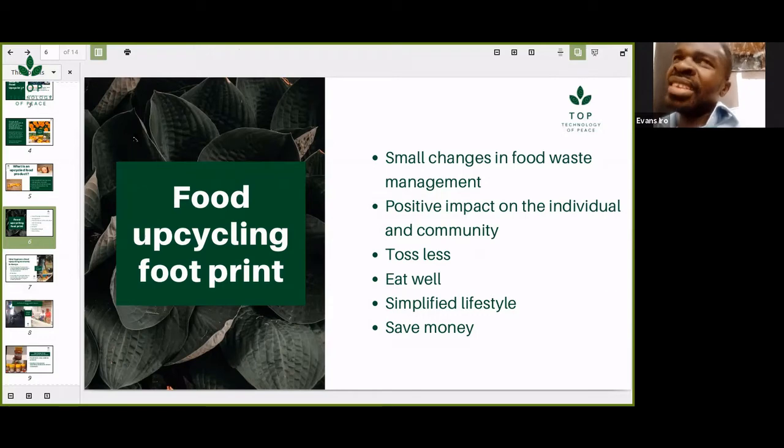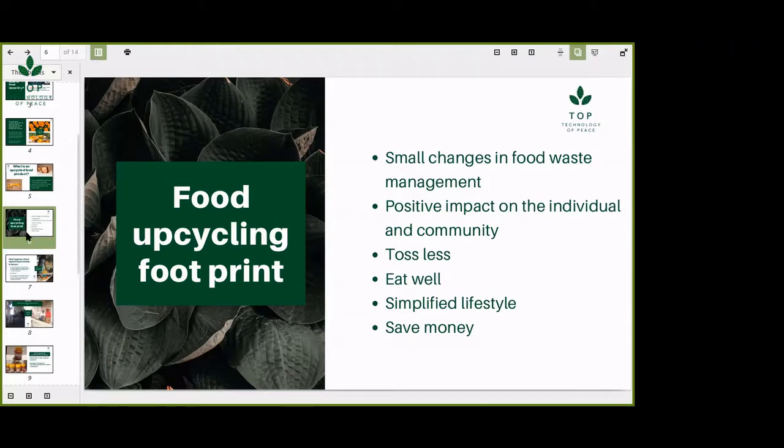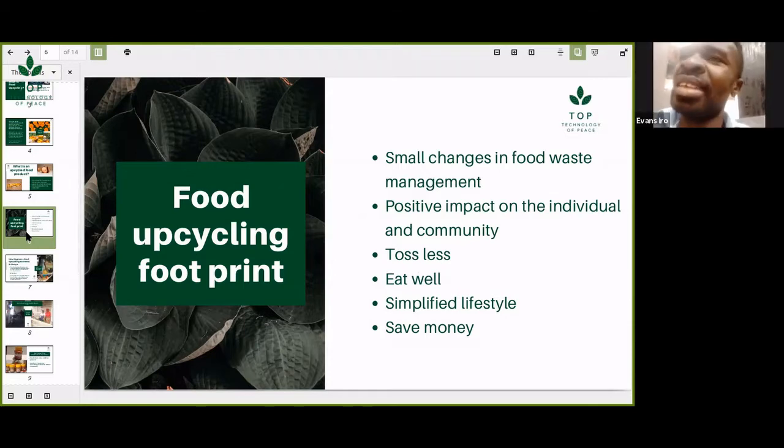And then the next step is your lifestyle is simplified. You stop stressing too much about throwing this out, throwing that out, because when you buy something, you know that, oh, I don't have to waste this. This is going to help me with this and this and this. At the end of the day, you can find that the only thing you're throwing out is maybe paper or plastic, because you can't recycle it. But then again, plastic, you can upcycle it in another way.